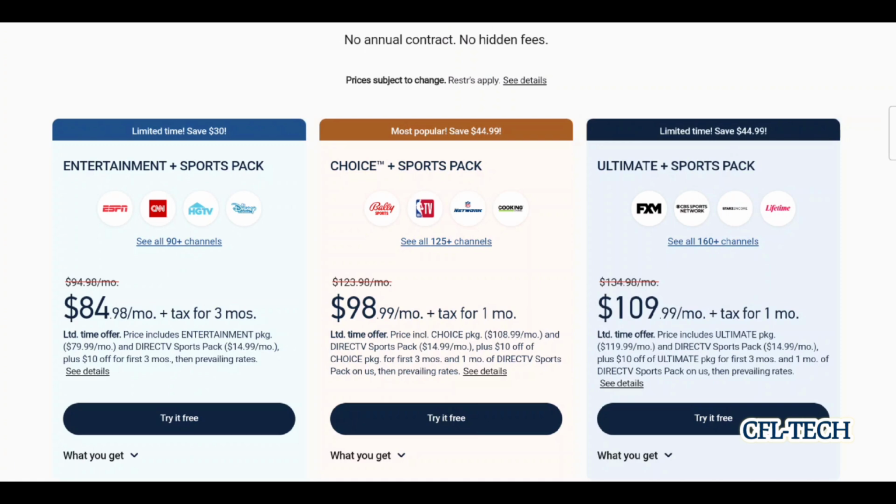Now, when you go into the entertainment package here, it now says there's 90 plus channels. They did have 75 plus channels not too long ago, so they're probably throwing in the additional free channels that they've been adding. We did some videos on that as well. And we also did some videos on the Gemini Air device. Now, we showed you the new Your TV feature on the home screen, so check that out.